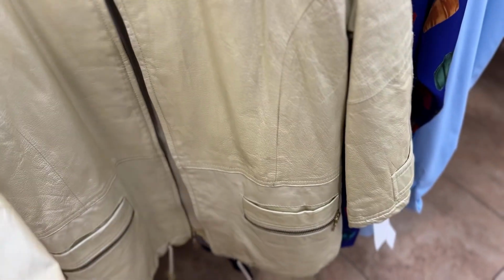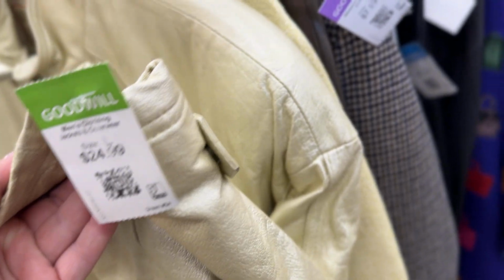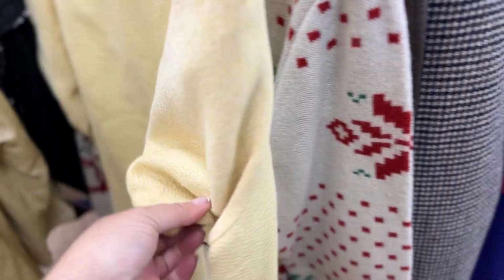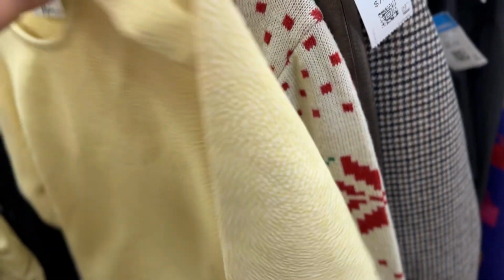This, again, I'm moving away from the antique mall. Normally I would get something like this, but not today. This Philip Lim 3.1 dress. That's cool. You can always send that to the Real for $8.99. We'll put that at the front.